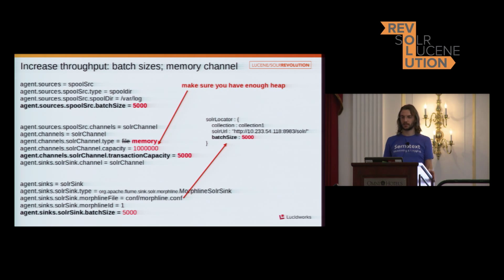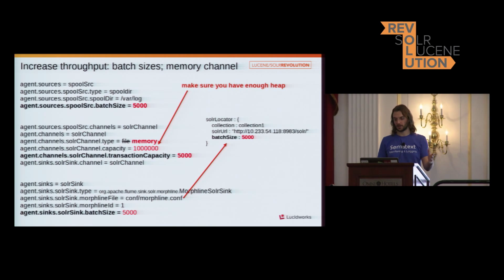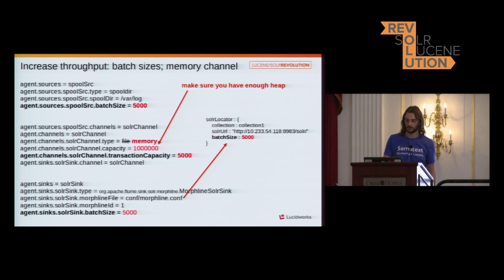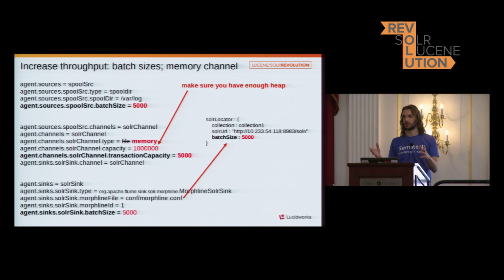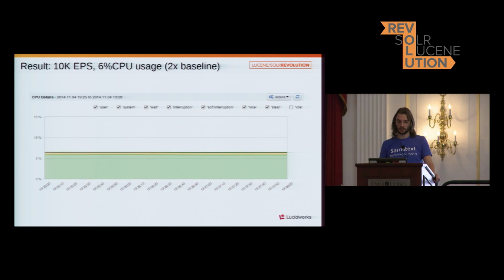And I also changed from the file channel, which is kind of the safe, slow way, to a memory channel, which is faster, but if Flume gets killed, you would lose the data that's in the channel. And you also have to make sure that you have enough heap to buffer all that data. And in this context, I got 10,000 events per second, so it's already a whole lot more than I got before, with only 6% CPU usage.